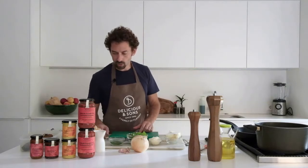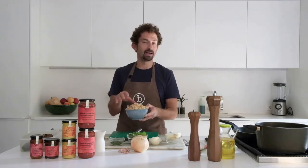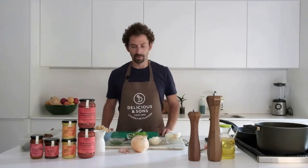The first thing we're gonna do is, I said, you have to soak the soy. We've already done that. It's not tofu, it's a dried soy, which you do need to soak. You can probably get it in specialty shops or specialty dietetic or maybe organic shops.